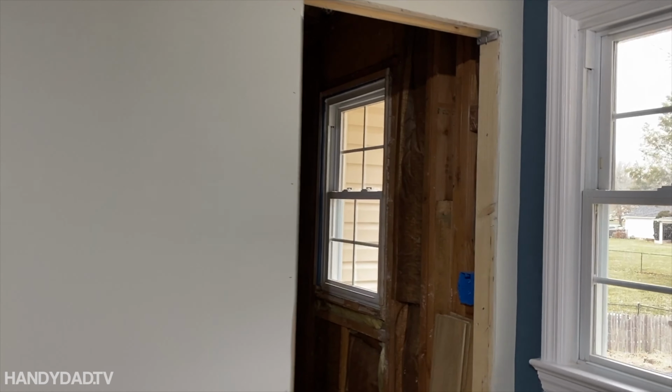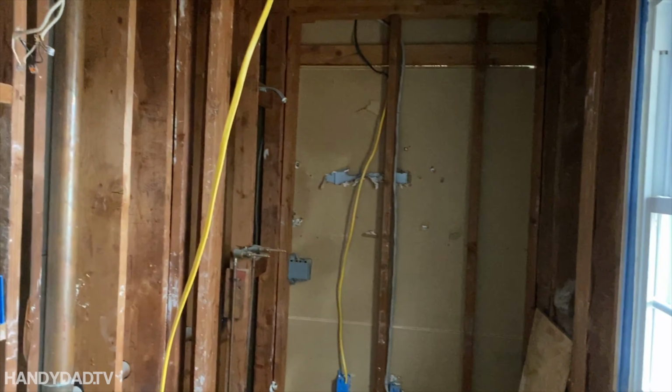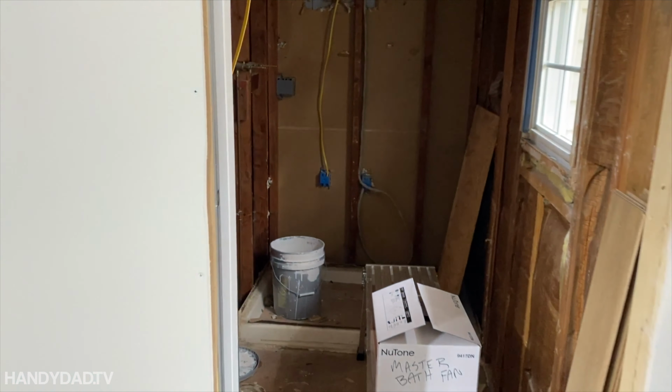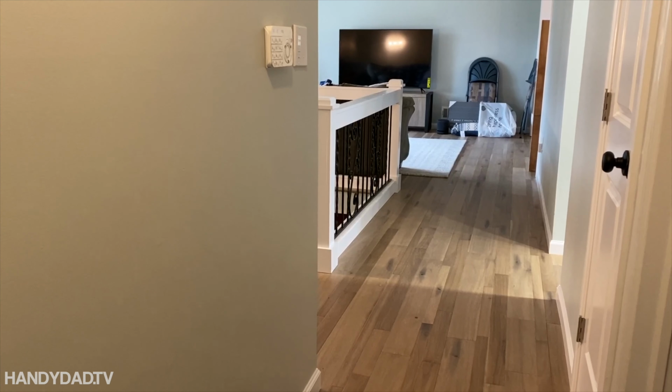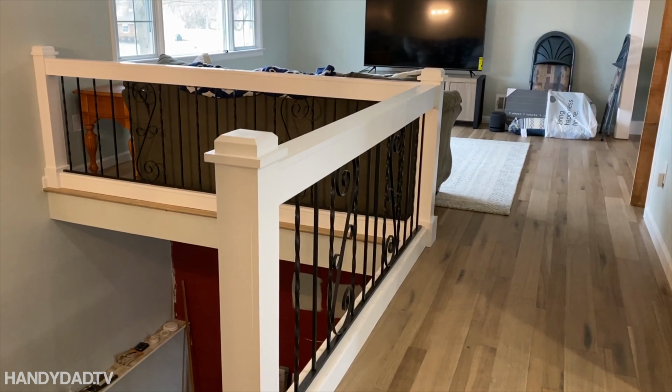The bathroom is still unfinished. We haven't made this a priority yet. Of course, we need to focus on this, but I don't think that's gonna stop them from moving in. Look how gorgeous that railing looks coming down the hallway.